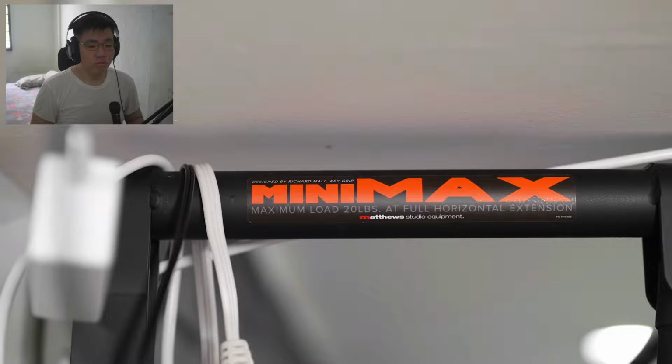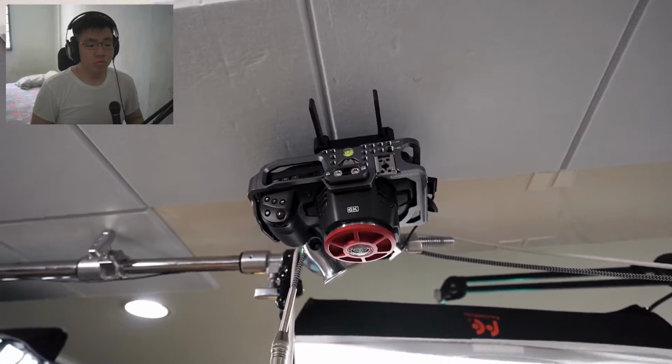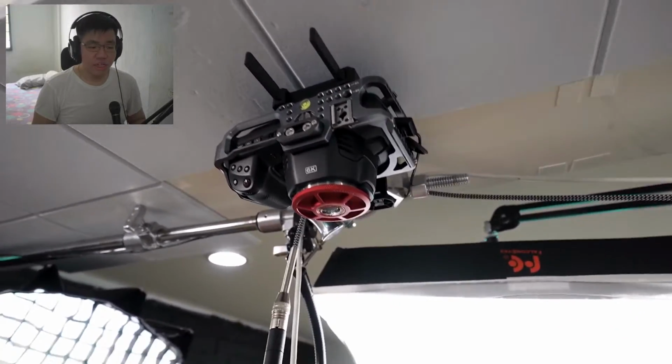So I do have the Blackmagic Pocket Cinema 6K camera. I use this a lot for when I'm getting those wide overhead shots for unboxings and stuff. And I also have a wireless HDMI transmitter so I can see what I'm actually filming. Connected to that, I also have 2 microphones. You're probably wondering, why do I have 2 here?